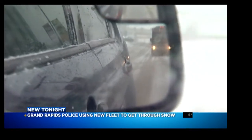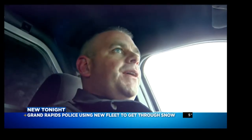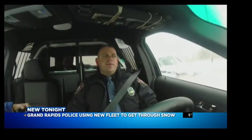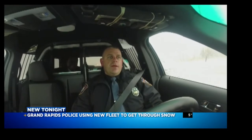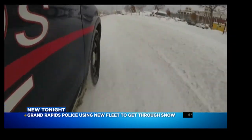At times, police have had to take unusual measures to make sure they can get to those in need of help. I know that some of our night shift guys have gone to the airport and rented 4x4 vehicles, and we've also borrowed from the street department. Officer Tony Leonard drives one of the new cruisers, and he says he thinks those calling on GRPD for help will notice the change this winter.